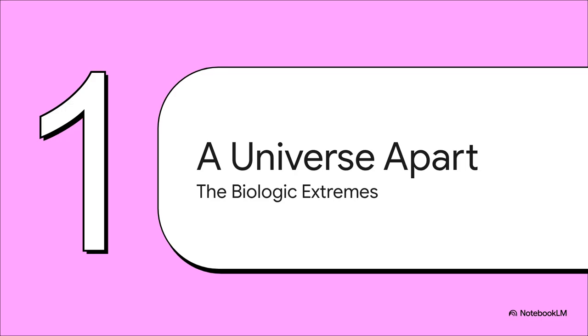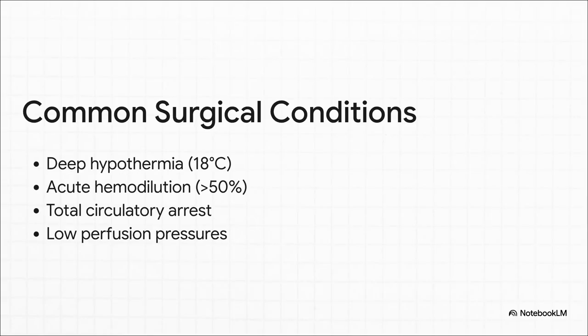Okay, so let's kick things off with just how extreme we're talking. See, pediatric heart surgery doesn't just work within the body's normal rules. For a few critical hours, it completely rewrites them. To really get what extreme means here, just look at this list. Surgeons will cool a child's body all the way down to 18 degrees Celsius. That's about 64 Fahrenheit. Their blood is often diluted by more than half.